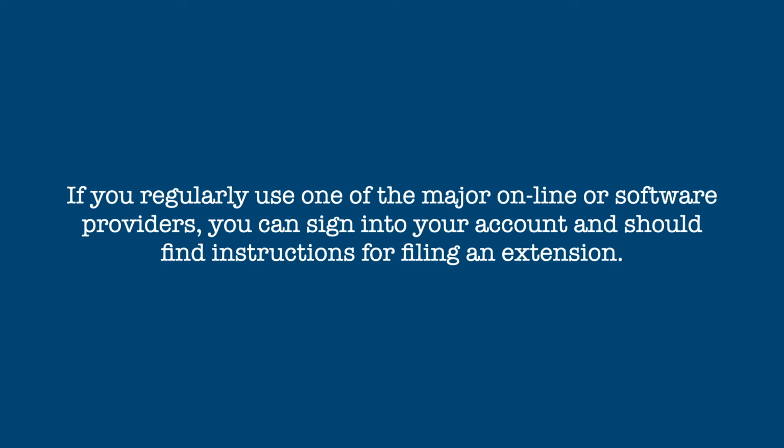If you regularly use one of the major online providers, simply sign into your account and you will find instructions for filing an extension. Usually there is no or a very low fee for filing this way.